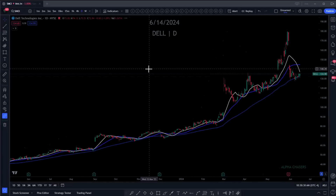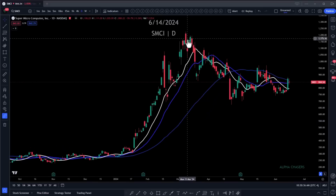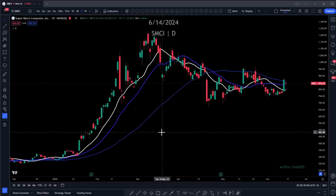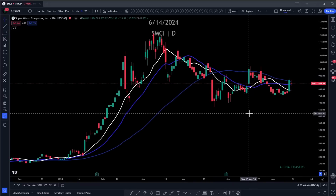And then you saw the same thing happen with some of these other names, like, let's clean off my 1,000 levels. You saw the same thing happen with like SMCI. Now, you never know, but you'd start to form a doji here, and now you're wedged between the 55 and the 22, and you look like you're going to go. Maybe you do, maybe you don't.